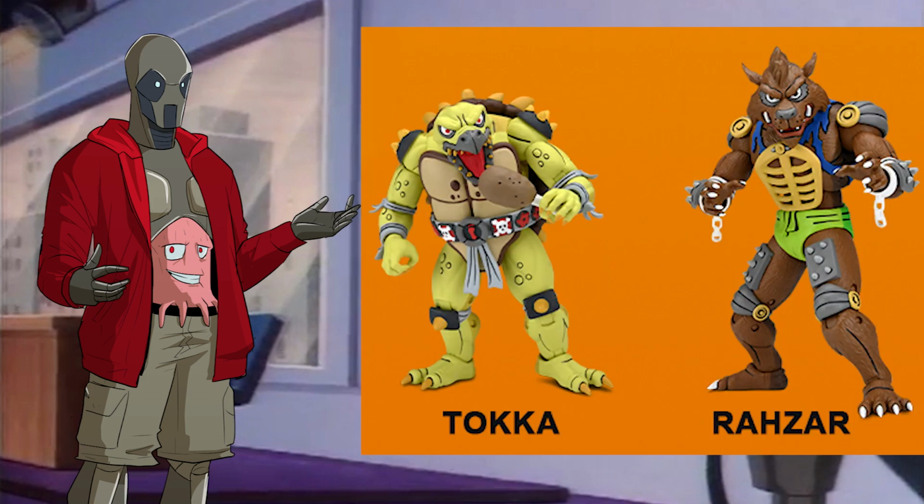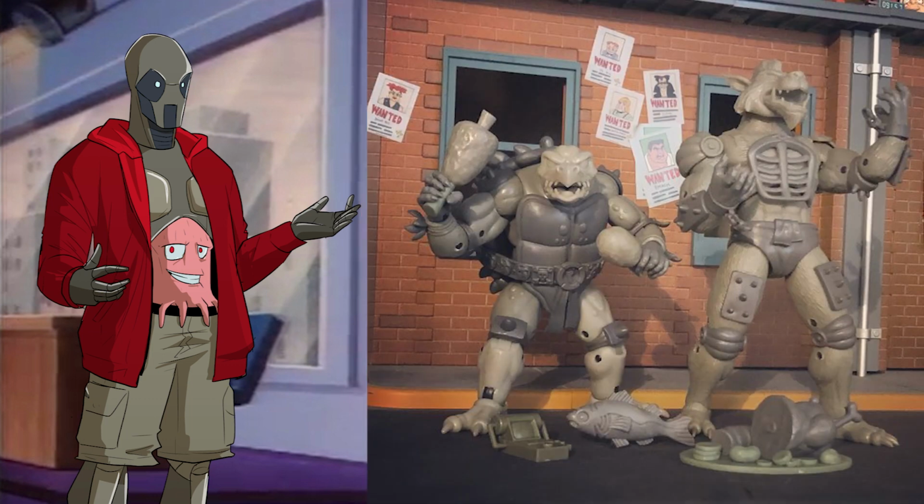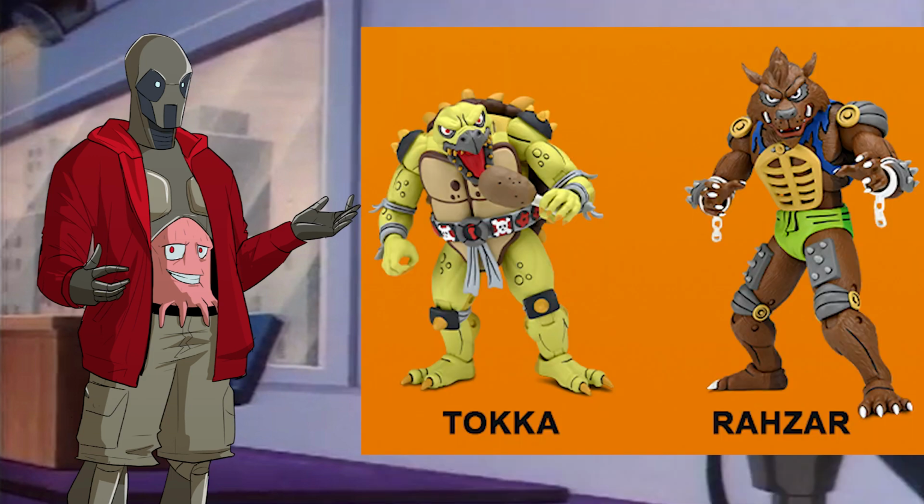Moving along, we got a fresh look at the cartoon version of Tokka and Rahzar, and I couldn't be more excited for these figures. We've had a couple of teases already. One highlighted several food accessories right out of the cartoon. And after seeing this terrible twosome in full color, I think they're going to be some of my favorite figures out of the line.